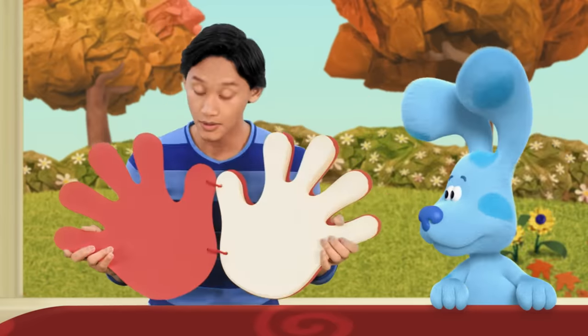Hi, Josh and Blue. This is my blueprint. And it even helps me make my tower. Ta-da! Happy building! Bye, Josh and Blue! Thank you. Bye! Wow! A blueprint is a drawing that helps you plan what you're going to build.